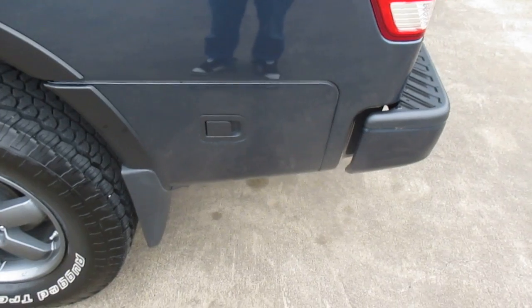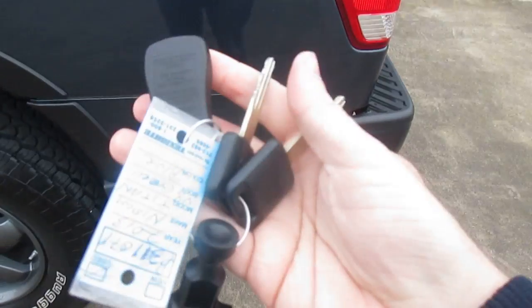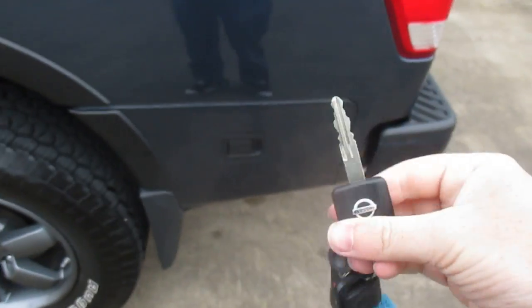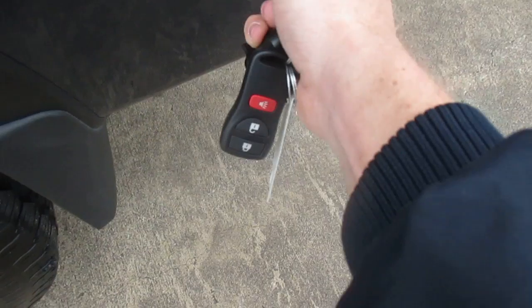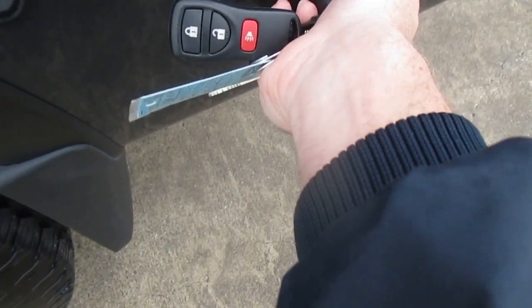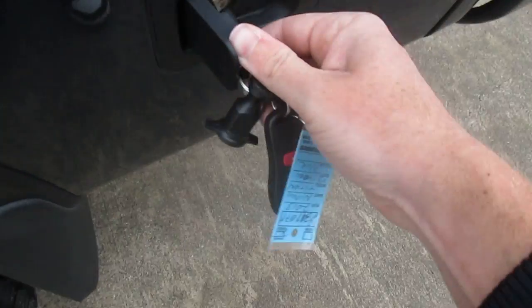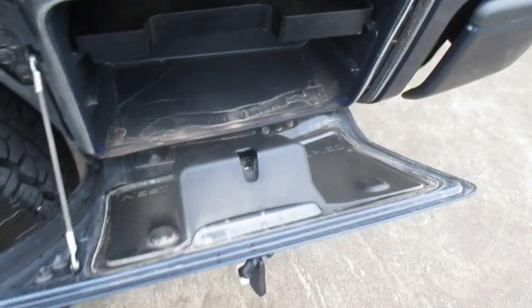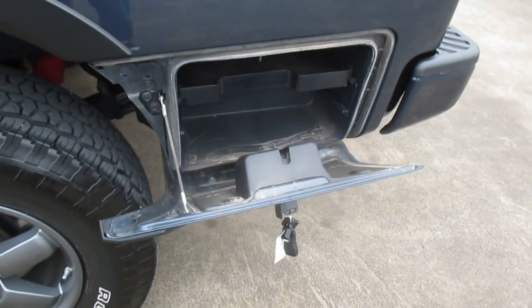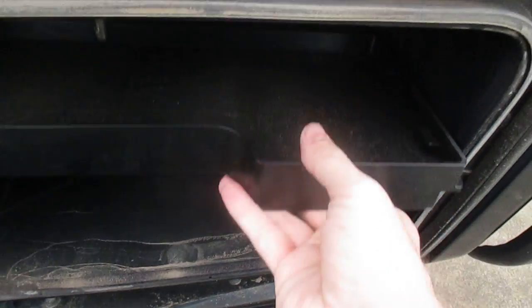And it's very interesting actually how this truck works in terms of storing things. So I've got the keys right here, and how this works, and this is going to be difficult to do one-handed, is you basically open this little tab, take your key, if it'll go in, insert it into the keyhole, turn it, and as if by magic, all of a sudden, you've got a nice little storage cubby in here.